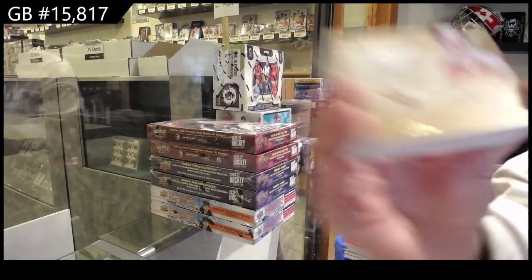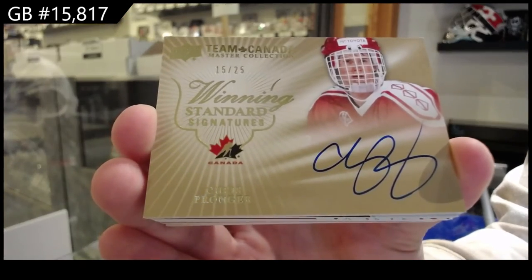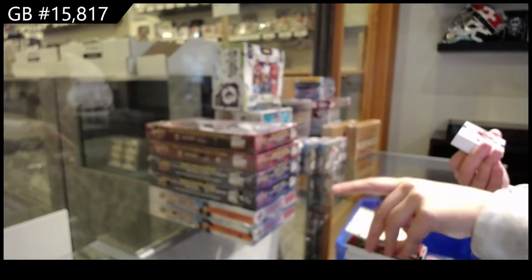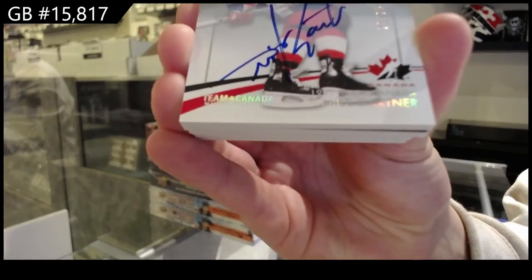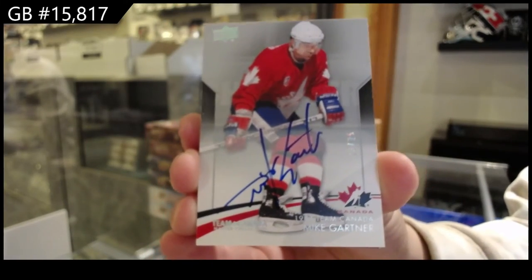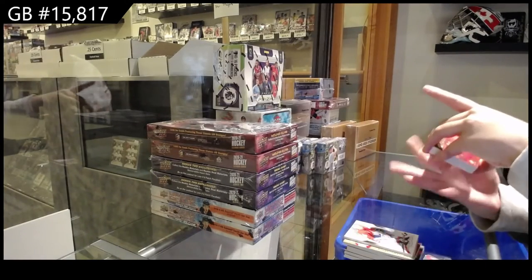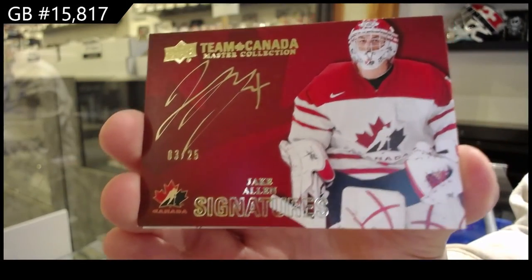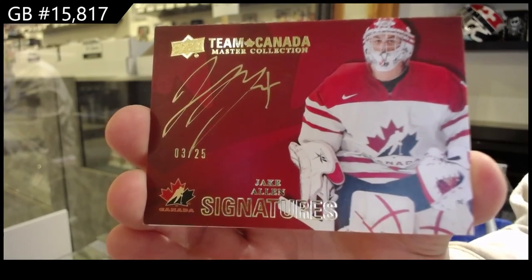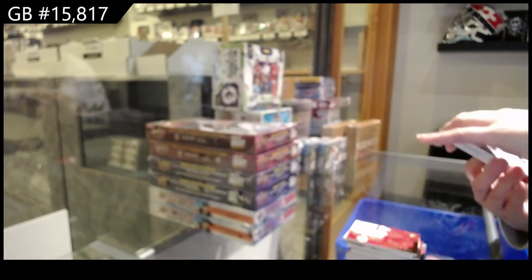Winning Standard signatures, number 225, Chris Pronger. Base auto, number 225, Mike Gartner. Team Canada Signatures, number 225, Jake Allen. Base auto, number 220, Shea Weber.